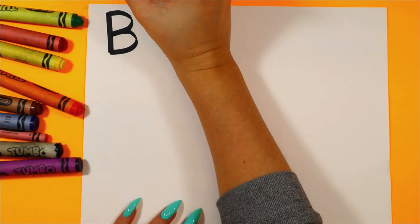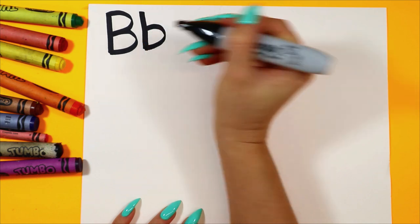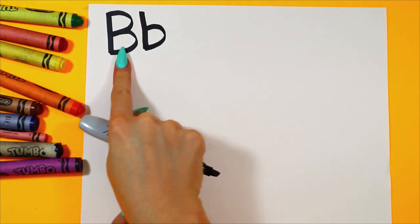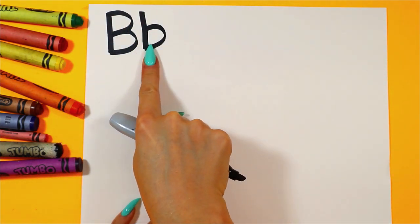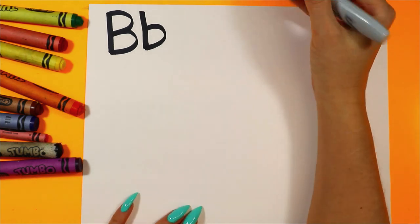We're going to draw a lowercase letter B, uppercase B, lowercase B. Do you know what pet starts with the letter B? B says B, B. Can you guess what pet or animal starts with a B sound? Bunny. Yes, we're going to draw a bunny.